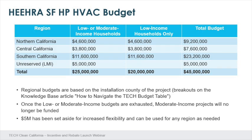While we are discussing the HEEHRA rebate amount, here is a breakdown of the HEEHRA single-family HVAC budget. Regional budgets are based on the county in which the project is completed in. Please visit the Tech Knowledge Base article on how to navigate the Tech Budget table for more information. Direct links to the Tech Knowledge Base can be found at the Switch Is On website at switchison.org.